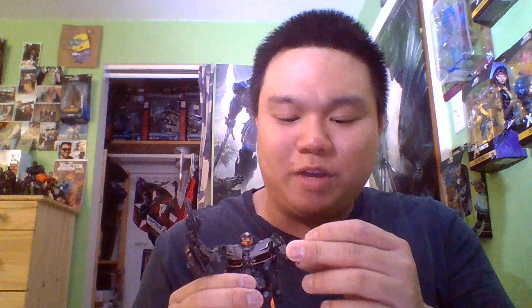And he also comes with this, and for the first time ever, he's not a retool. He's an entirely brand new sculpt with a lot of great articulation, and he has this very cool Stop the Time gun, as you can see here. And this is by far one of the best Studio Series figures that Hasbro has ever produced.